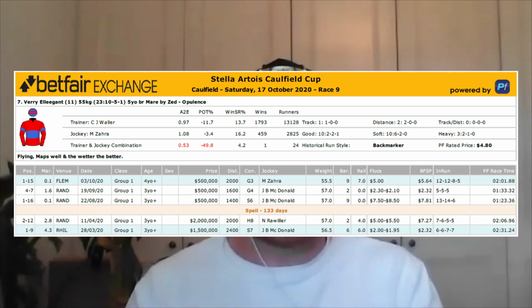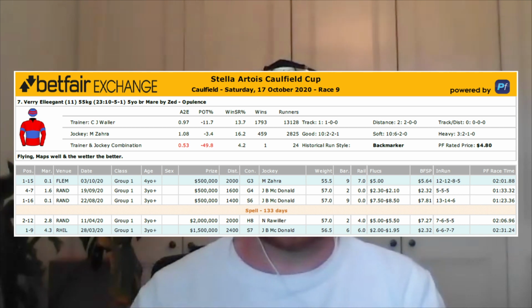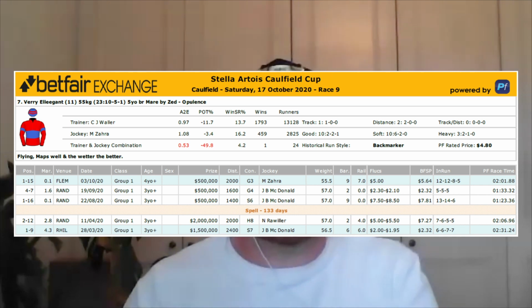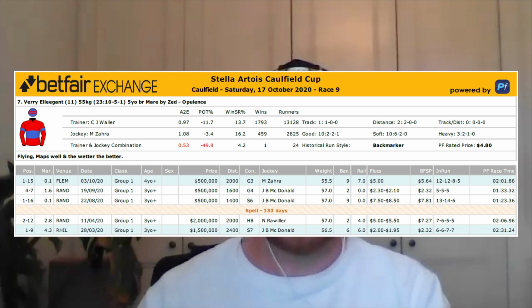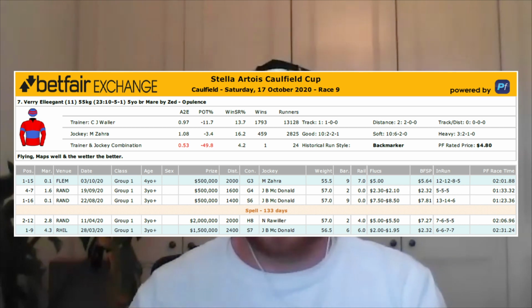Here you can see the AWE for Chris Waller was very close to 1, and then Mark Zara was slightly profitable there at 1.08. They haven't really formed a combination on many occasions, but it hasn't been profitable against the market expectation in the past. Noted back marker, and you can see all the last start performances. So it's a really quick and easy reference to see how she performs.